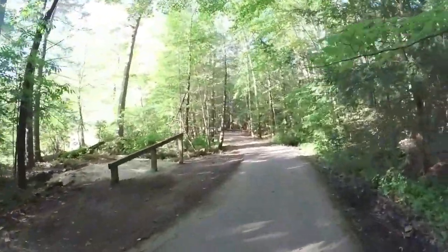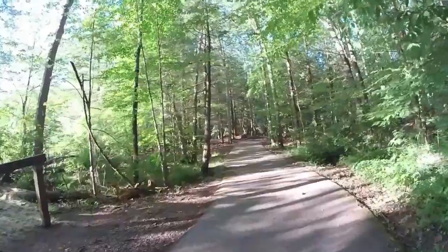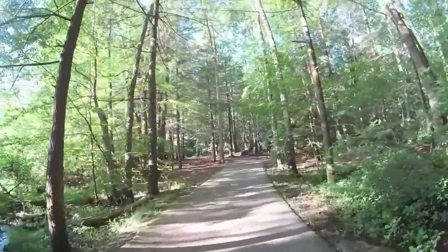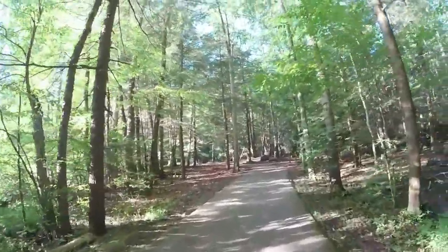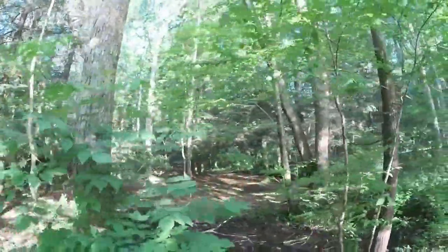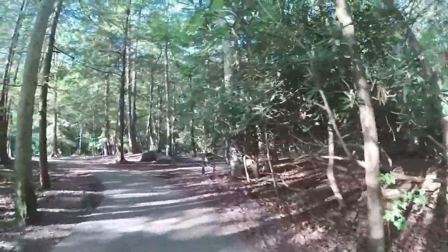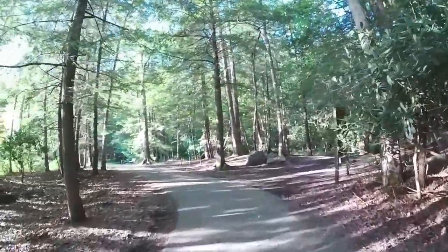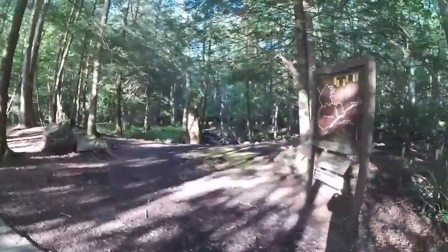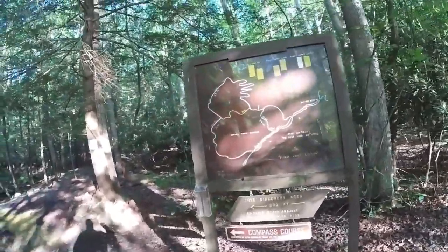Squirrels moving around up there again. Try to keep it down for a little bit so we can see if we see some animals. It's not uncommon to see deer back here. A little muddy. We just had quite a bit of rain. Actually, a tornado blew through not far from here a few days ago.